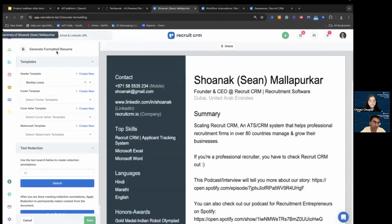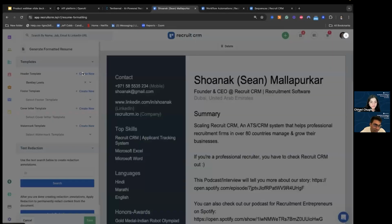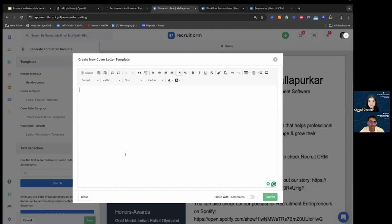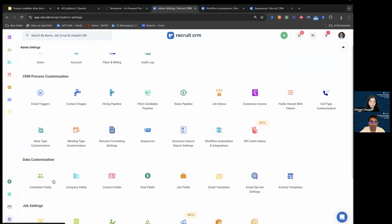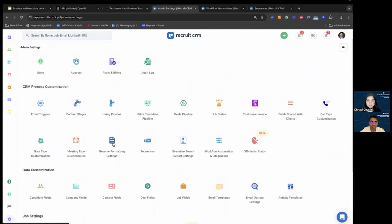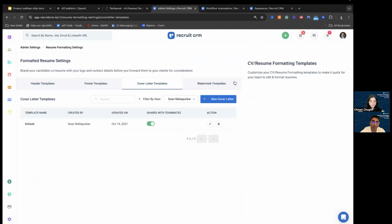Essentially, what the system is able to do is go into existing people you have, and you're able to, let me just create a new cover letter template. You're able to go in and you see blank text. But you can write your own text, you can add your own placeholders, you can add your own images. And if you have a certain template that you're using at the moment, you can come to our team and say, hey, team Recruit CRM, can you please help us create a template? And our team will come to you and say, okay, great, you want to create a cover letter template or a header template? And then they'll help you create that template. So if you're on one of our trials, you can reach out to somebody on our team and we will help you create that template.